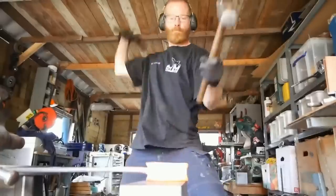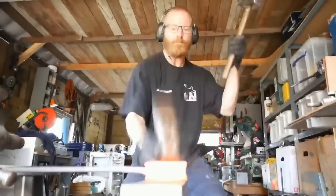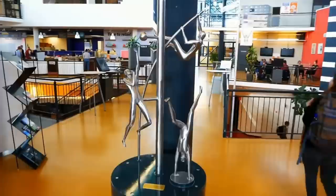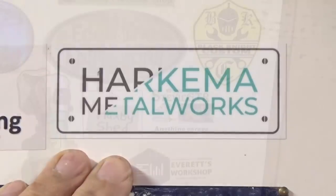Now this is Bart making some parts for a metal sculpture, and this was donated to one of the sports institutes that he's associated with, and he just made this absolutely stunning sculpture out of just lumps of metal. So check him out, there's absolutely something there for everyone. I could highly recommend Bart's channel.